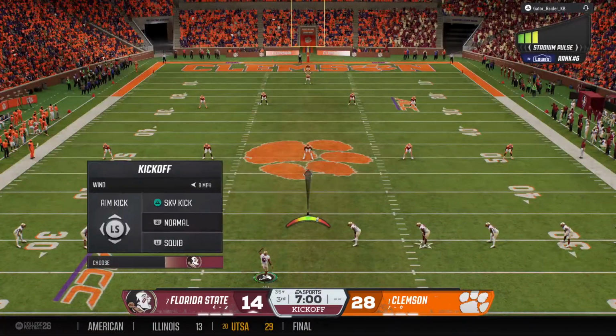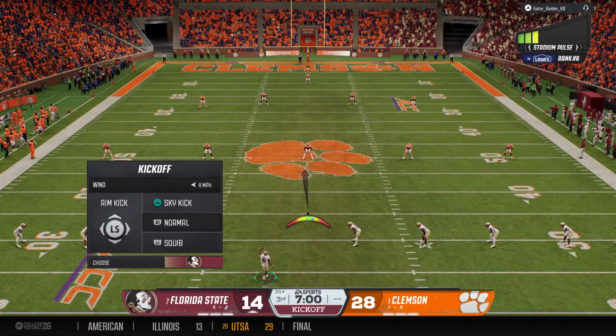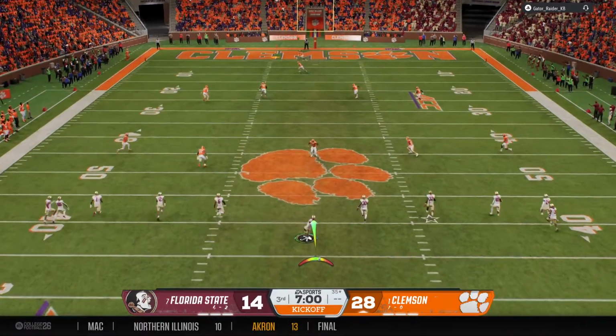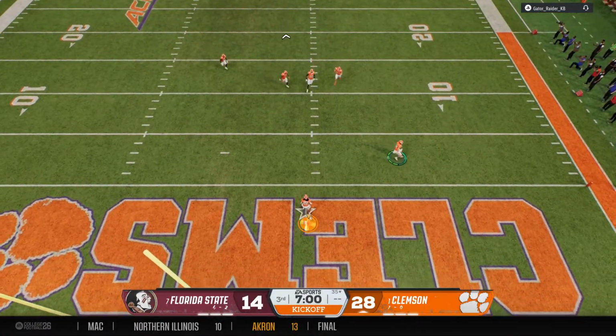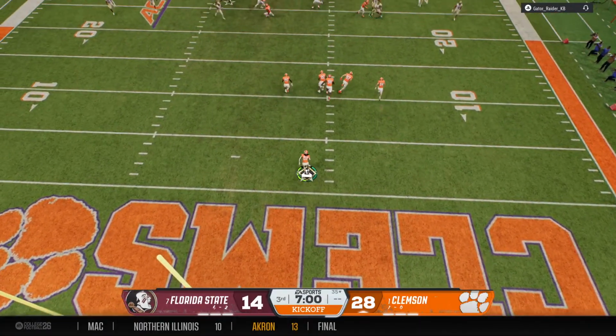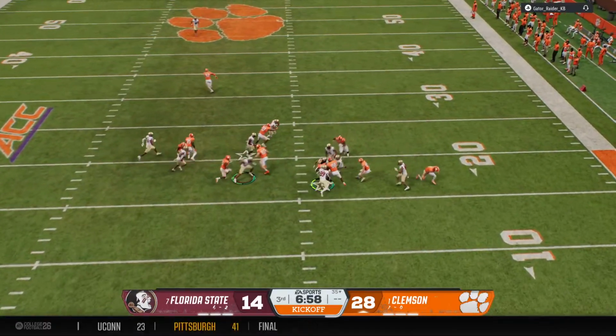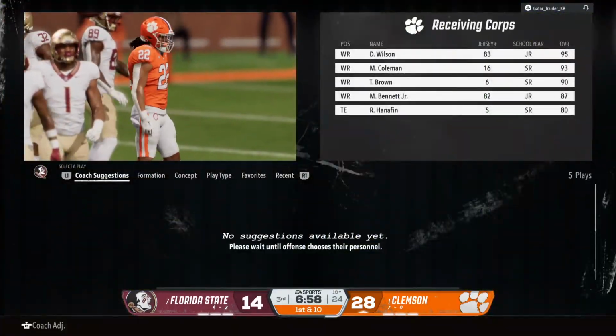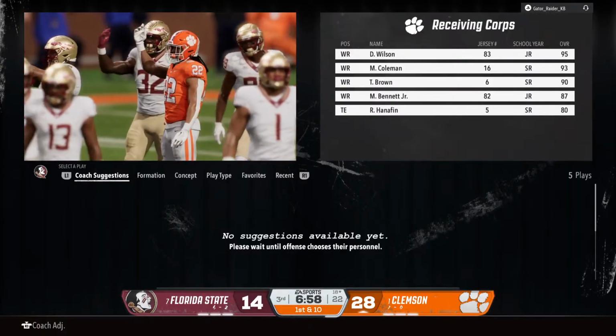And the Seminoles will kick this deep to begin the second half. Fielded in the end zone. It's Pringle, and he's stopped at the 18. The returner tried to make a play, but a touchback would have been a better idea.